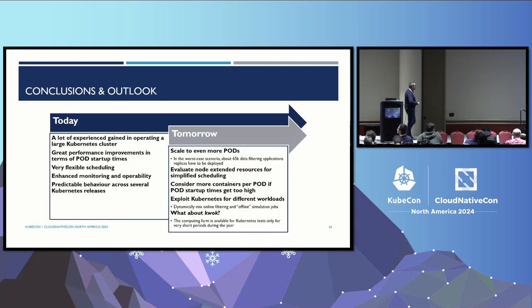It's not the end of the story. This is the end of this journey. Several other journeys, I think, are coming. But today, what can we say? Today, we can say that we gained a lot of experience in operating a large Kubernetes cluster. We greatly improved the performance in terms of pod startup times. We profited a lot from the very flexible way Kubernetes offers us to schedule our pods. And we also profited from enhanced monitoring and operability of Kubernetes. Last but not least, very important, all the results across all these years, across all the Kubernetes releases, were very predictable. That in our case is very, very important.